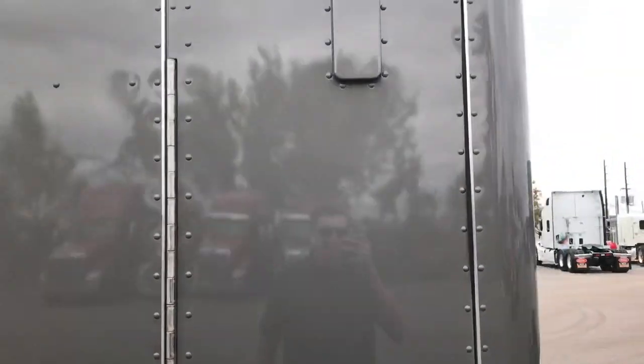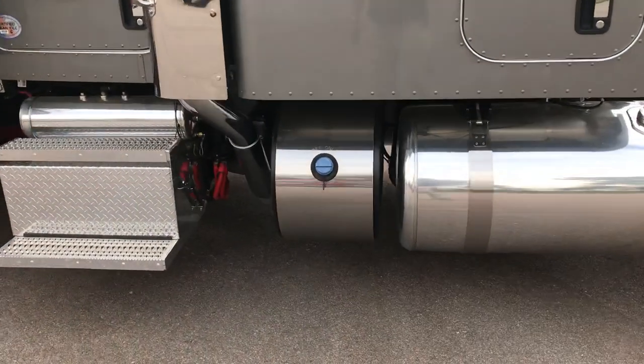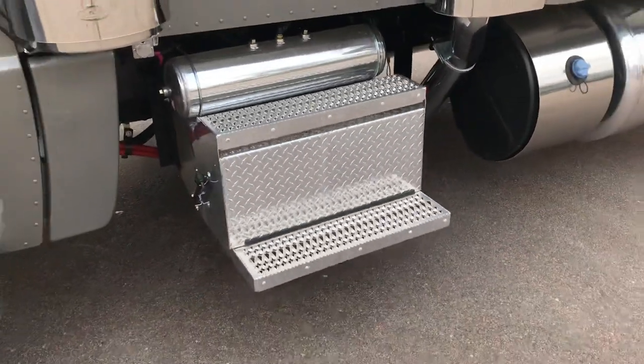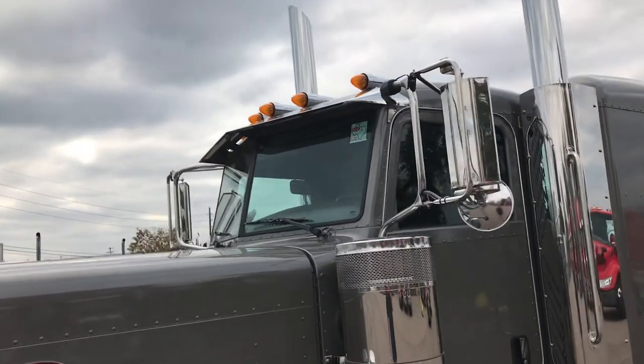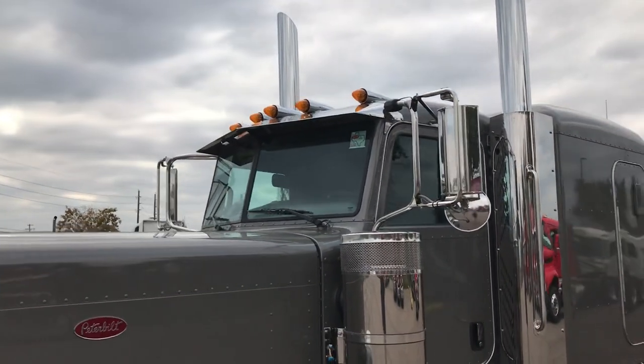Full height access door. Nope, not unlocked. Got the vent there up top. Nice plate over the DEF tank there. There's your steps and your batteries underneath. Didn't do a drop visor on this one. Why we didn't, I do not know, but it just has a standard visor there.